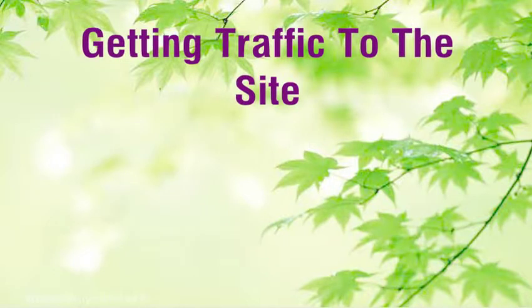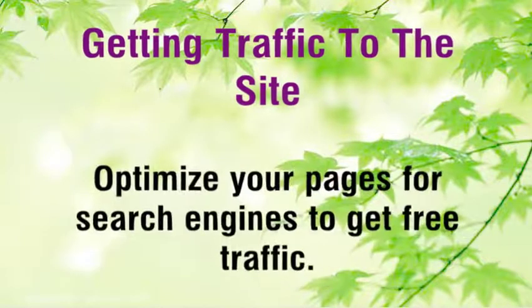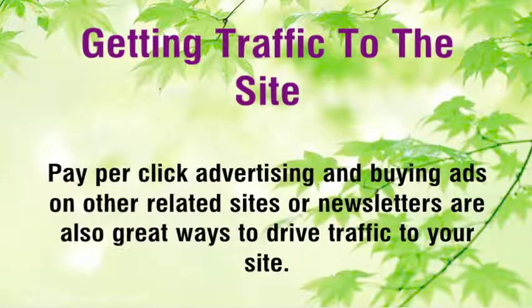Getting traffic to the site. Your last step will be getting traffic to your site. Optimize your pages for search engines to get free traffic. You can also write articles and submit them to article directories. Pay-per-click advertising and buying ads on other related sites or newsletters are also great ways to drive traffic to your site.